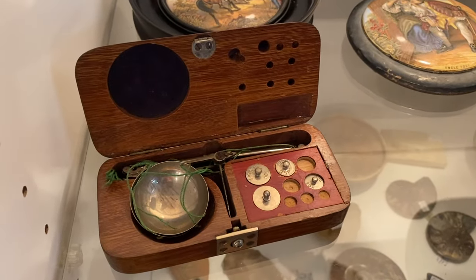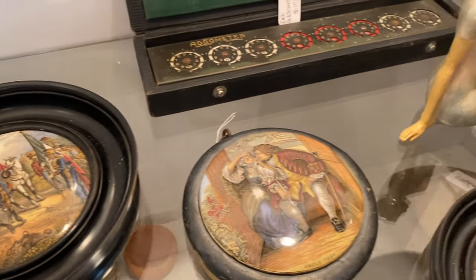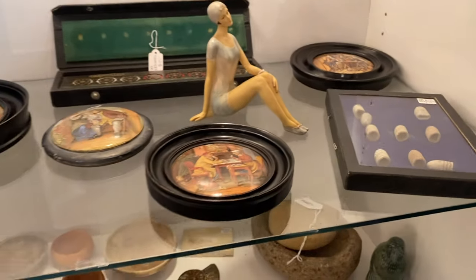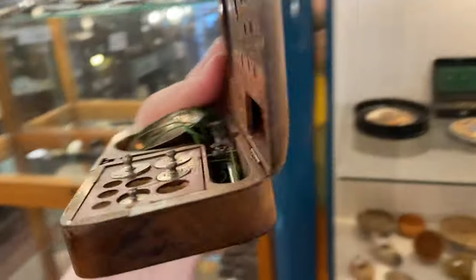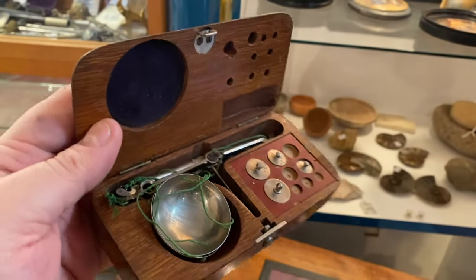Ooh, wow. That is a really unique piece. A lot of things here were just fun to look at because I hadn't really seen them before. I mean, when do you see something like this? That is amazing. It didn't have a price on it, but that was exceptional.